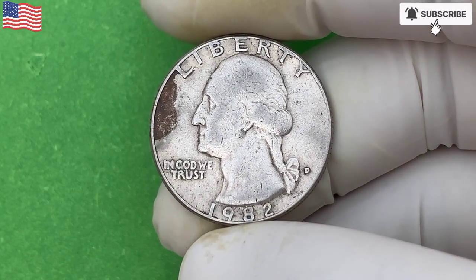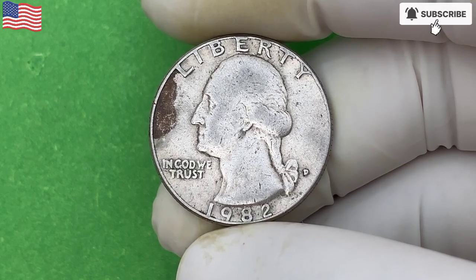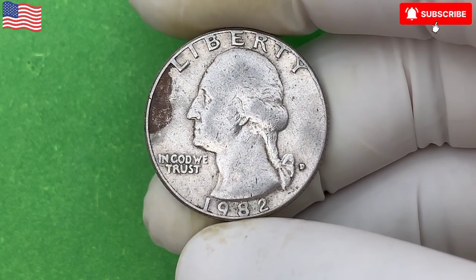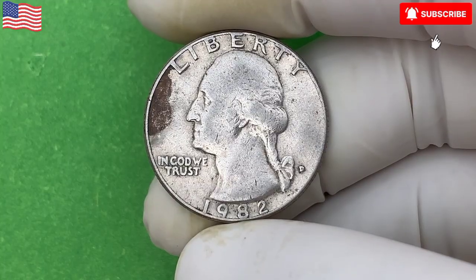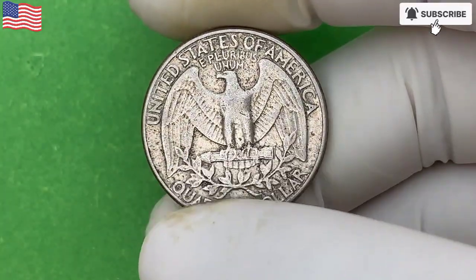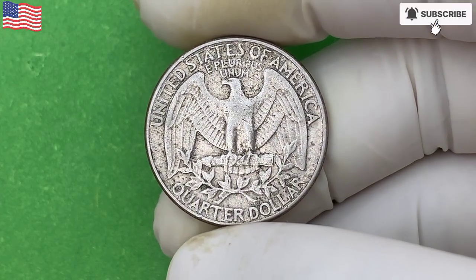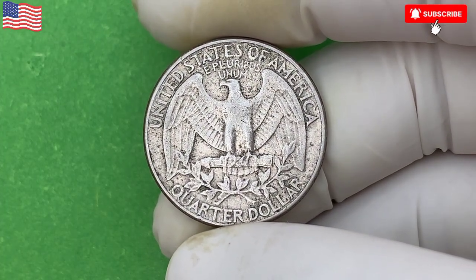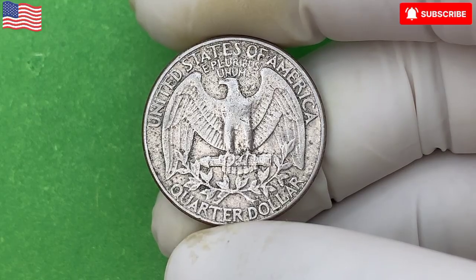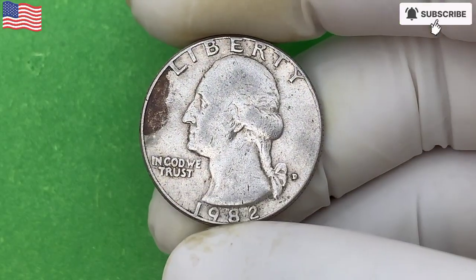That means fewer pristine examples of coins from that year were preserved. Most 1982 quarters ended up in circulation, got scratched, worn down, or forgotten. That alone makes high-grade 1982 quarters more difficult to find. But the real magic lies in the rare errors that appeared on some of these coins, and they're what have made this piece so valuable and sought after today.